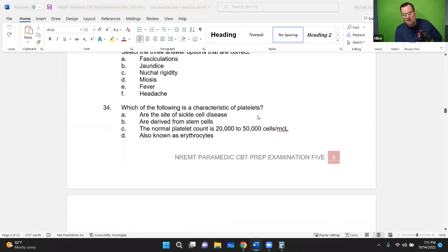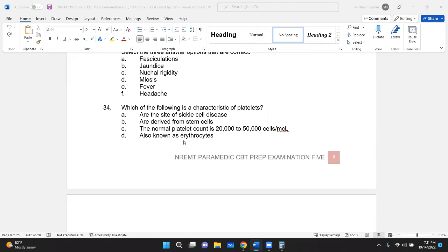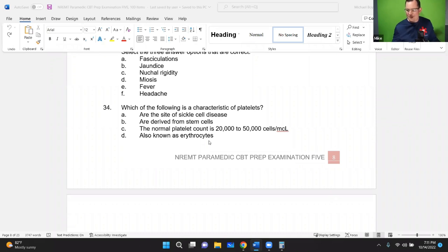Number 34, which of the following is a characteristic of platelets? Kind of a tough one. We can break it down a little bit, right? Process of elimination. We know that platelets deal with coagulation, right? It's a component in blood. Now, the site of sickle cell disease, that makes zero sense, so that's a no. Next one, also known as erythrocytes. That's a no, because erythrocytes are what? Red blood cells. So we can toss that.